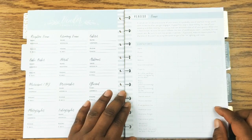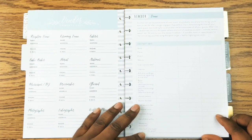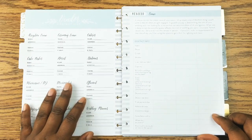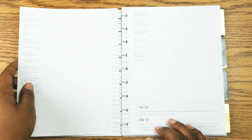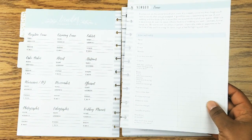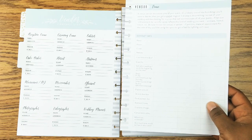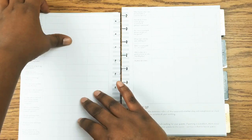And then you have different amounts, overtime charges, cancellation policy, wheelchair accessible, and the amount of time you would have in the space. That is very important because for some of us, we have very long wedding events, and capacity is often needed for quite a large crowd.